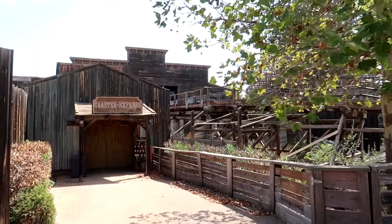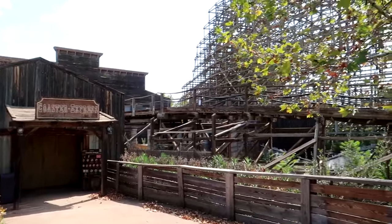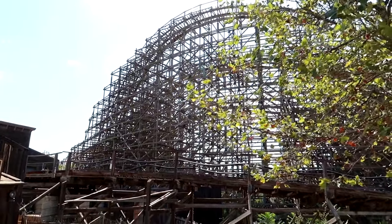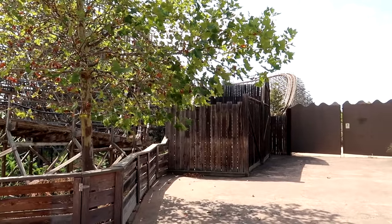I imagine the pandemic really hasn't helped them here with the work that they were doing on it. Can't really see any visible work taking place here. But yeah, maybe around other parts of the park, we might get some views towards Coaster Express. But yeah, at the moment, it's standing but not operating.